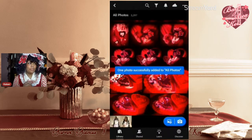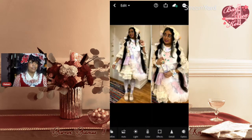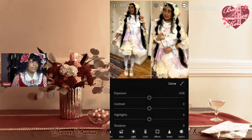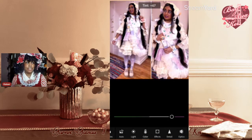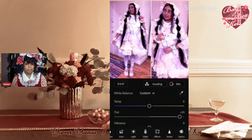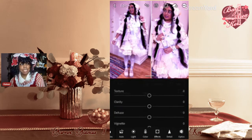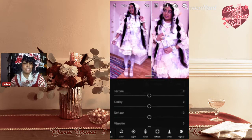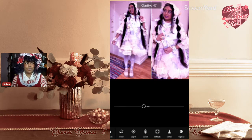So yeah, you're going to open up the photo in Lightroom. So you're going to import it, put it in there, and the first thing you're going to do is go to color. After you go to color, you're going to go to the tint, and you're going to tint it all the way to that really cute, dreamy, pastel pink color, because you just want the color to be really, really nice. A lot of it is personal preference, so you kind of just have to go back and forth and mess with it.